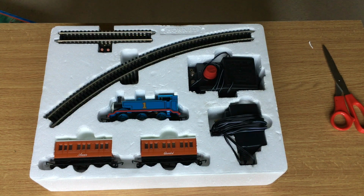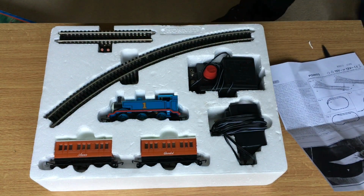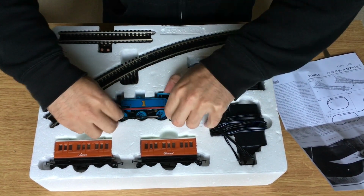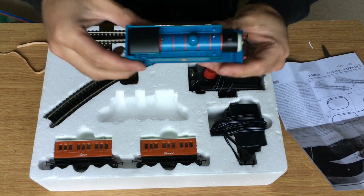It's just a basic oval. I mean, you've probably seen this a million times, so I'm not going to bore you to death. I'm not going to set it up and tell you what I think. I'm just going to show you the condition of it for the money that I paid. Sorry, my hands are a little bit dirty. I did try and clean them as best I could, but I'd been working on the car.